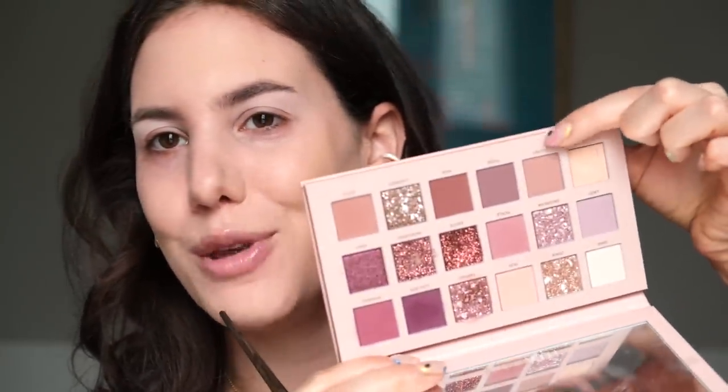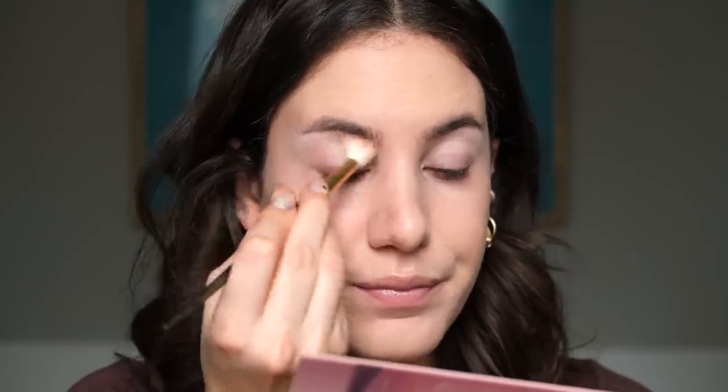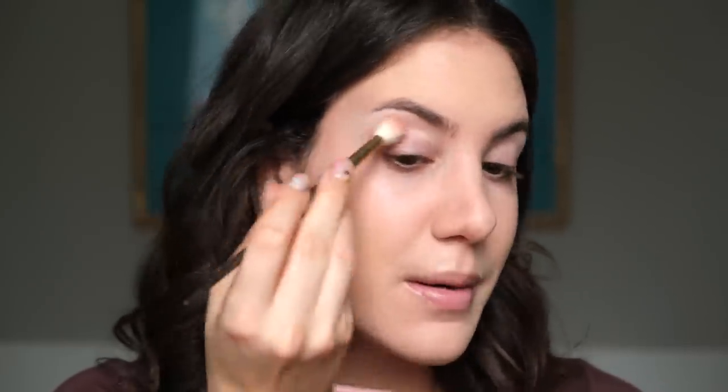Okay, now I'm gonna go into the shade Secret, which is this muted, I don't know, brownish rose color. And on the same brush, this is my Smith 232, I'm gonna put this up in my crease area. Just start buffing it out.